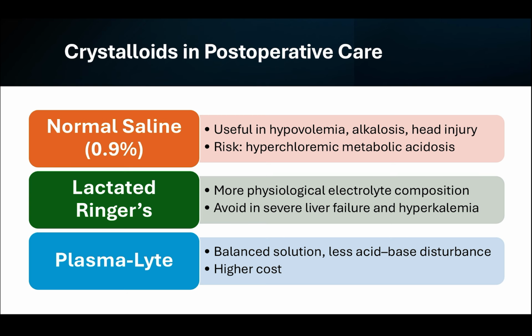Crystalloid solutions are the most commonly used fluids in post-operative care. Normal saline is useful in hypovolemia, metabolic alkalosis, and head injury, but excessive use may cause hyperchloremic metabolic acidosis. Lactated Ringer solution has a more physiological electrolyte composition and is suitable for many surgical patients, though it should be used cautiously in liver dysfunction and hyperkalemia. Plasmalyte is a balanced solution associated with fewer acid-base disturbances, but its higher cost limits routine use. Nurses must understand the indications and risks associated with each fluid.